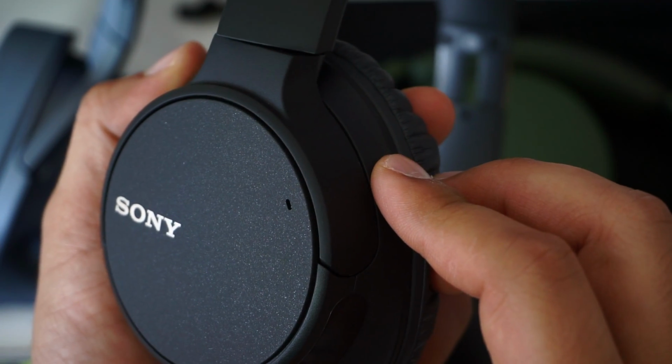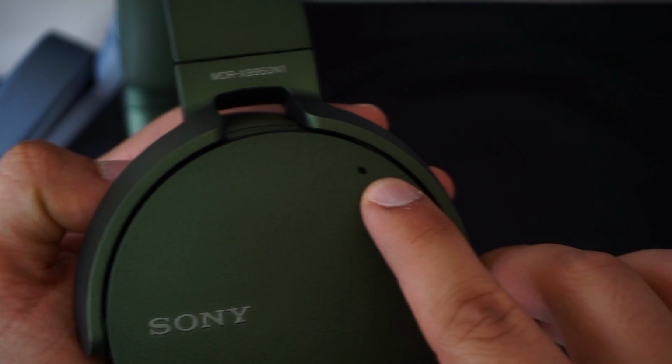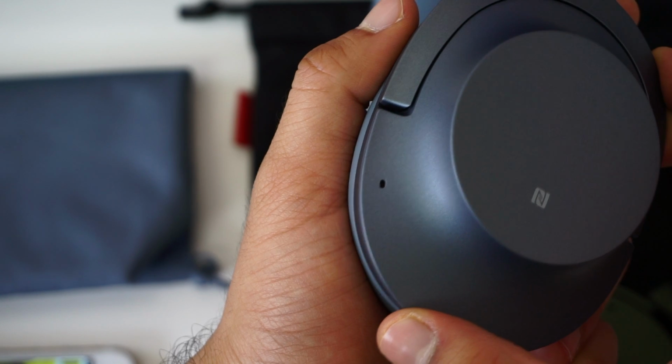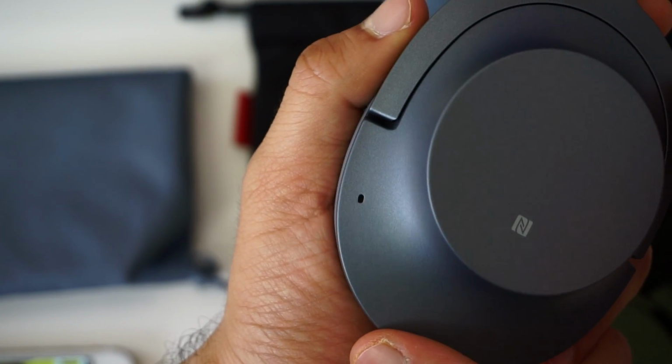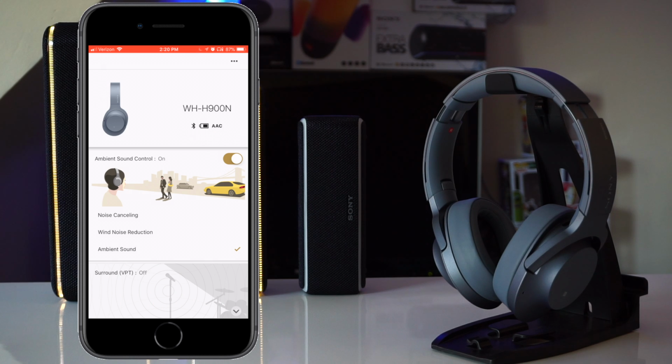Whereas since the ANC microphones on all of the other headphones are so exposed, you might hear a sound here and there. The 1000XM2s also let you choose how much ambient sound you would like to let in, and this feature is good because you'll still be able to hear your surroundings if you're walking around the city, or if you work in an office, you can still hear if someone calls your name. The H.ear On 2s also have an ambient sound mode, but it's a set amount.